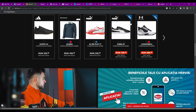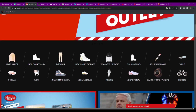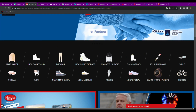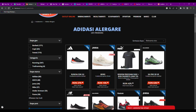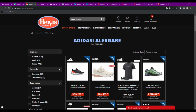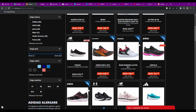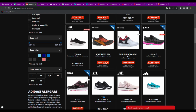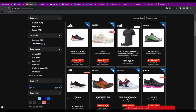Okay, so here you can search by brand or the kind of item you want. Adidas. Yes, the Adidas shoes are here. Okay, so these are what they have. And like I said, you can always sort by ascending price. Here you have several options as well. You can search by size or color.